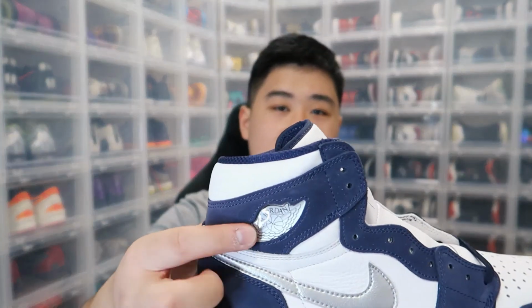So similar to the Tokyo pair, this pair also comes with the bubbled Air Jordan Wings logo on the side here. Again, I'm not a real fan of these just because I know how they'll yellow out, and I really want to try to avoid that. So I'll probably see how long I can preserve this being clear and transparent. So overall, I do think this is one of my favorite packs to release this year.